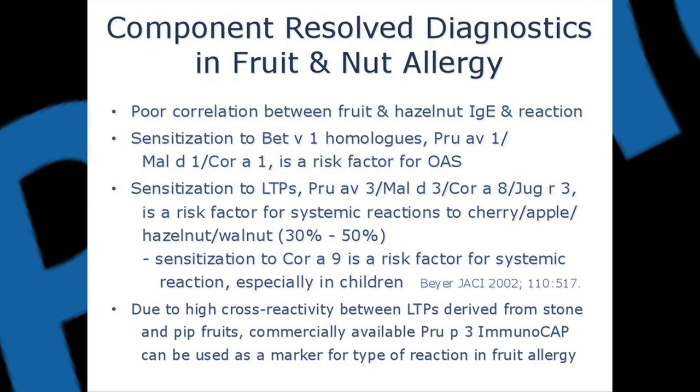30 and 50%. In another study done several years ago in the US, Kirsten Beyer was able to show that sensitization to CORE9 is a significant risk factor for systemic reactions, especially in young children. And then, due to the high cross-reactivity between the LTPs derived from the various stone fruits, the commercially available PRUP3 ImmunoCAP was shown to be a useful marker for this type of reaction in fruit allergy.